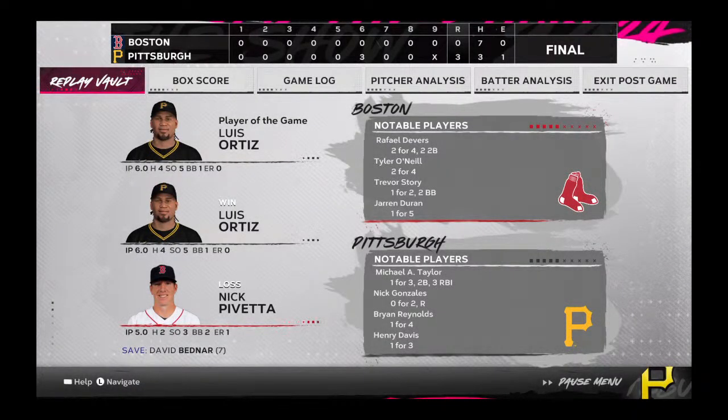Here now is our final line score this afternoon. First for the victorious Pirates, 3 runs on 3 hits, 1 error.